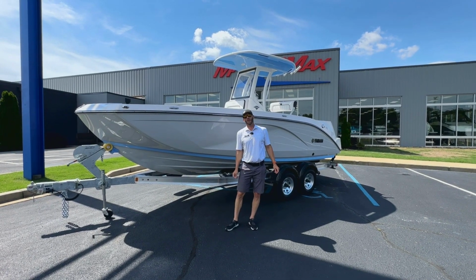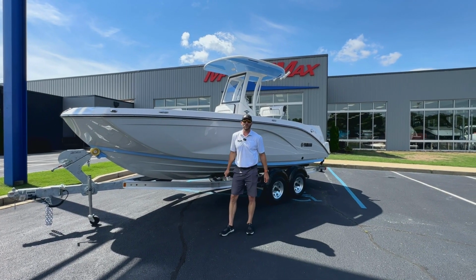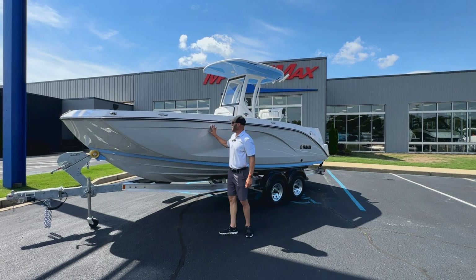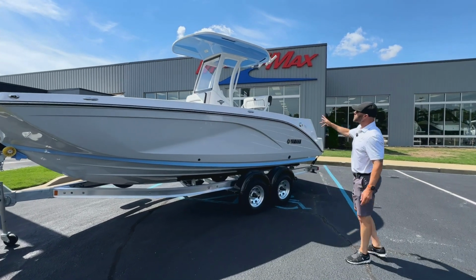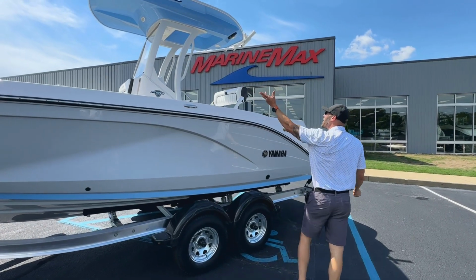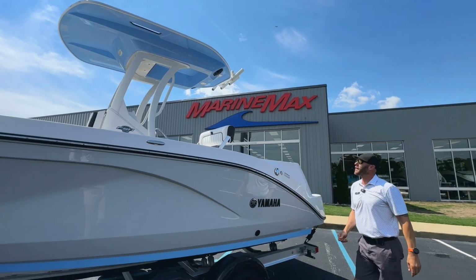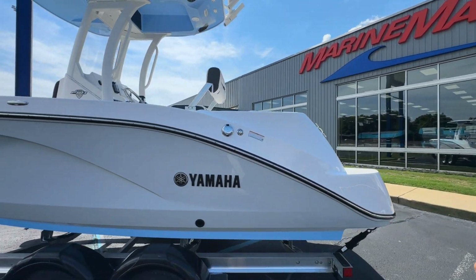We're going to do a video walkthrough of our 2024 Yamaha 222 Sport E. As you can see, this is a center console boat, 22 feet, with the nice hard top with the cool blue accent underneath. And then you have the speakers up on the hard top. Beautiful boat. So we're doing an outside shot of this.